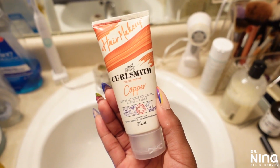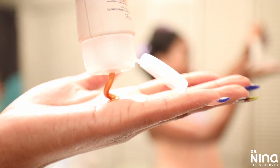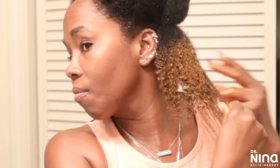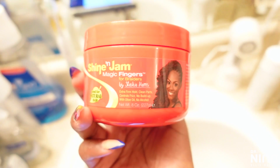After I finish up with the leave-in and a little bit of oil to seal it in, I'm doing a quick wash and go with adding a little hair makeup by Curlsmith. It's a cute copper tone hair color makeup gel, and I'm going to do a video on this soon after I review it, but this was my first time trying it. I felt like it gave great definition and color. And then I'm going to go in and create a big puff.